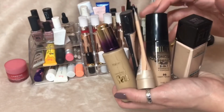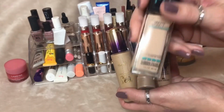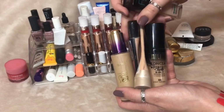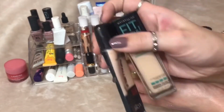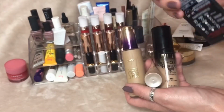I am not a big fan of the Milani one. It's very thick on my skin. Maybelline, this is probably my number 1 drugstore foundation. My number 2 drugstore foundation would be the Infallible by L'Oreal. So these are my top 2 drugstore foundations, I want to say.